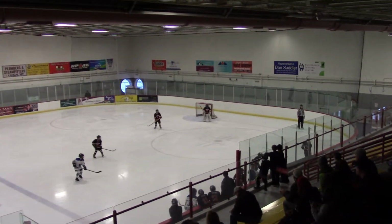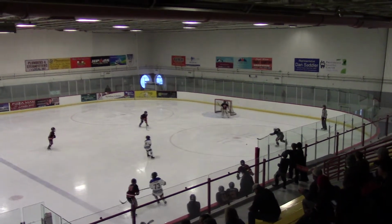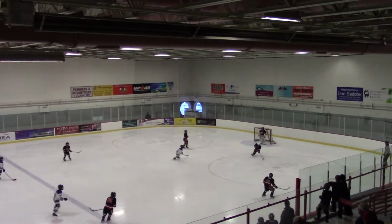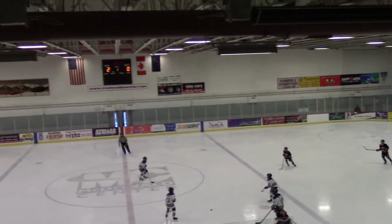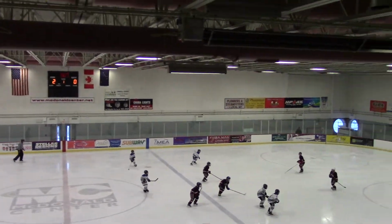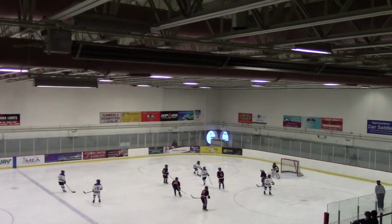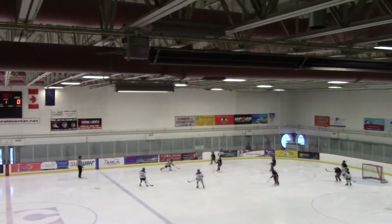Jarvis in control, sends it over, right back. Nice move by Noble to send it right back to Jarvis. That comes out of the zone, back to Iojack. Full strength and Iojack fires into Noble and goes into the far boards. Blue Devils are full strength.